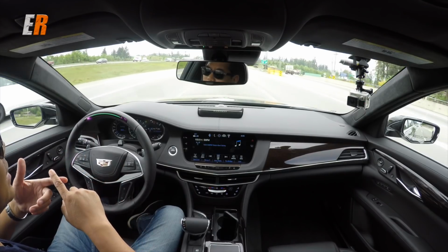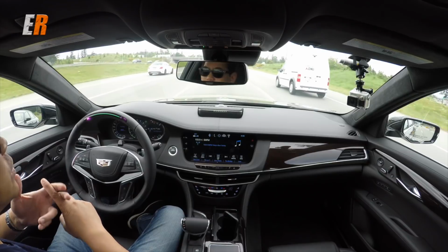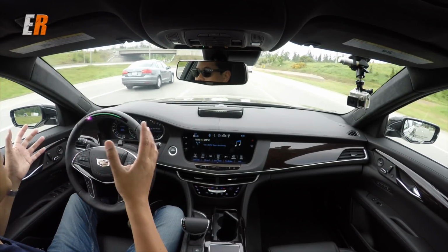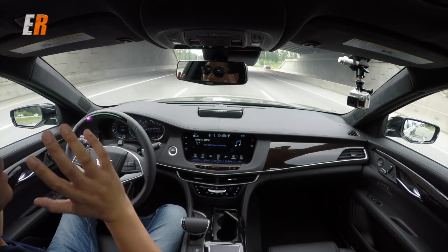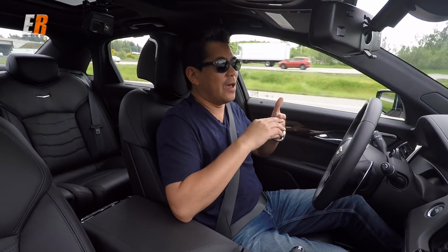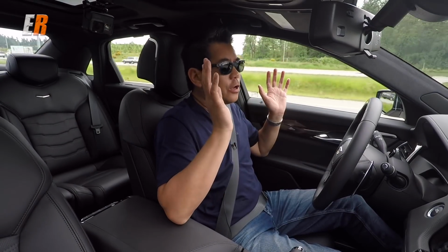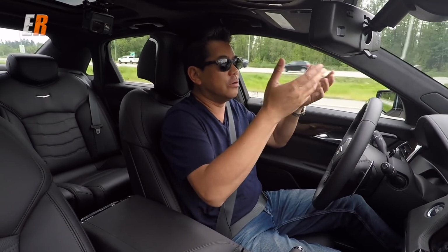Now, a couple other things: if it's really bad weather, it's not going to work, and in construction zones. As long as it meets all the other criteria, like you see, we're not touching anything. If this was a 60 kilometer or mile stretch, and it doesn't have any construction or crossroads or anything like that, and it's been mapped, you could go hands-free the whole time. Like I said, you just got to watch.